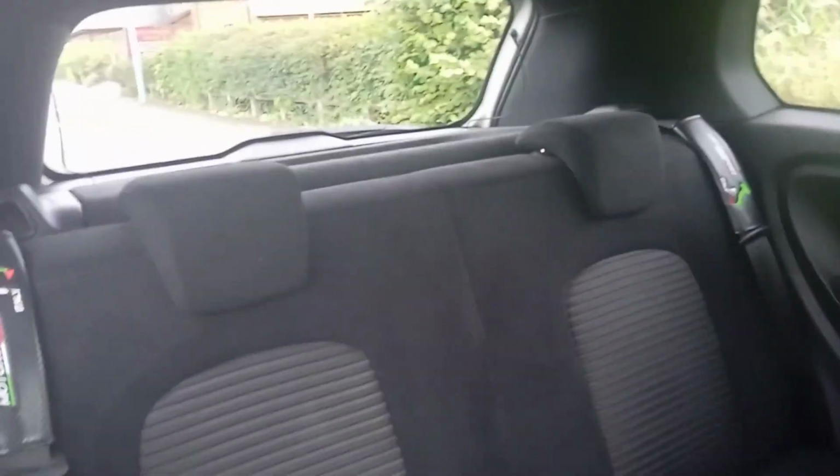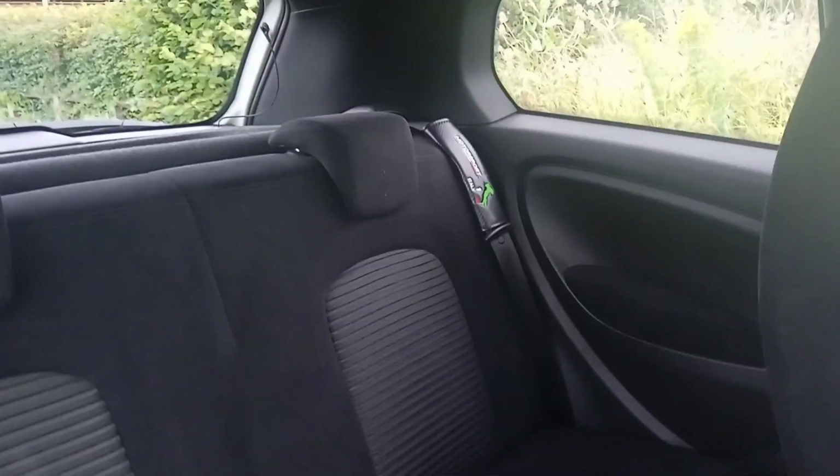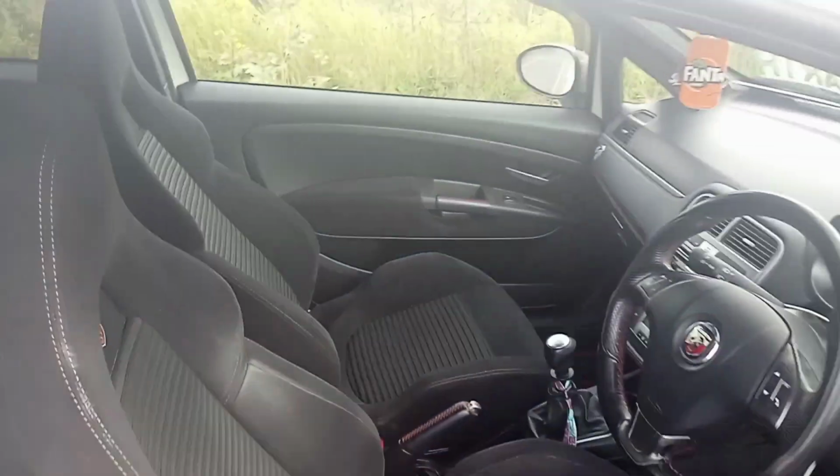Taking a look at the back here, and it seems that they have also put their seatbelt holders in the back of the car as well on the rear seatbelts. Those look really cool as well. Like, if we can zoom on those real quick. Motorsport Italy. Very, very nice indeed. So yeah, the back of the car is just as nice as the front. And that goes back like so.